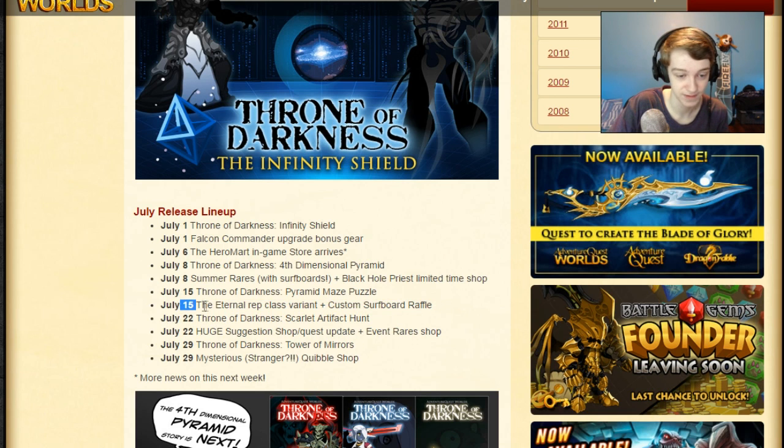So that's on the 15th, plus a new class, the Eternal Rep class. I'm guessing that's going to be from either Infinity Shield or one of those updates, that's where that's going to be from. So that means we have a reason to get rank 10 in those areas, I guess.